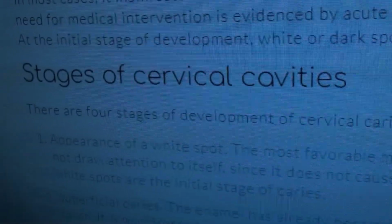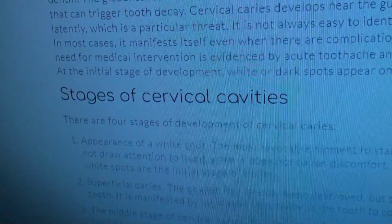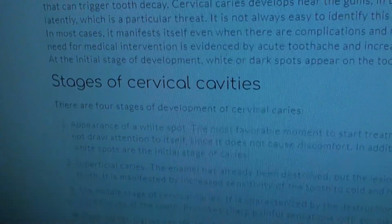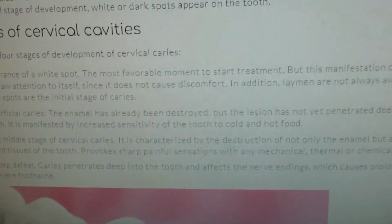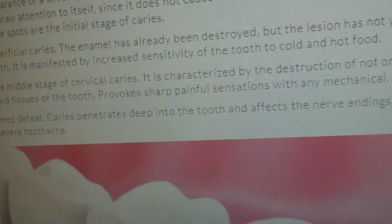Now, if anyone knows what causes this, let me know in the comments. I'm going to show you right now what I'm reading. Okay, am I saying that right? Cervical cavities? Because I think that's what I had. Yep, you see where that one is right there? I either had a cavity or an erosion.